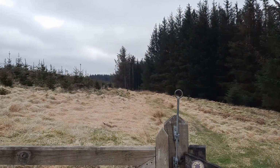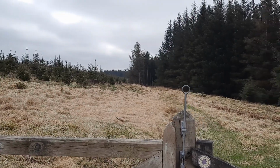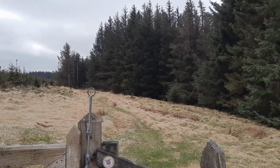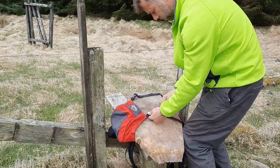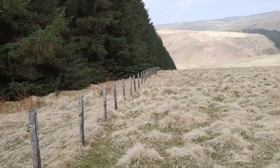Okay, we've left the forestry track, actually a forestry road, and then it changed to a little track here which was kind of like a bridle way. There's the edge of the woodland. John's just pinching a little bit of wood there for something in his house, a project.